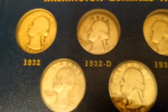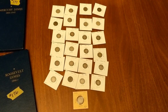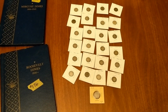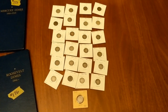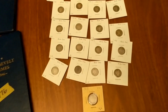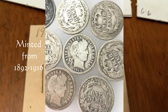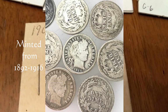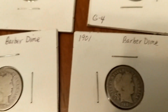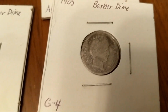So we're going to go on to the dimes. Now we'll talk about dimes and their silver value. We'll start out this time with Barber Dimes. We have several of them to show, and then move on to Mercury Dimes, and then to Roosevelt Dimes. The Barber Dime was minted between 1892 and 1916. And I will tell you that Barber Dimes, they're all 90% silver, so if you see any of them, that's what they look like.